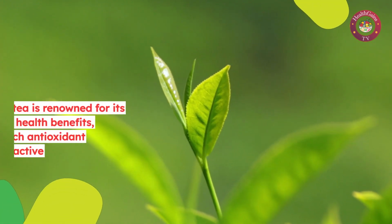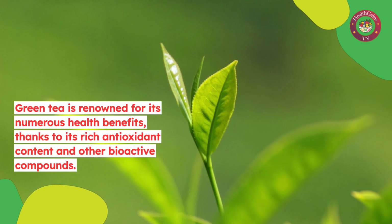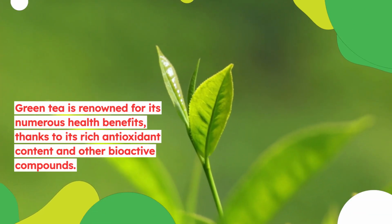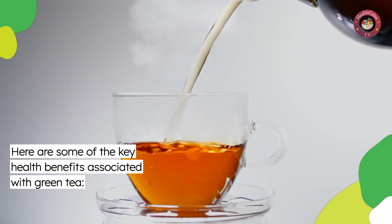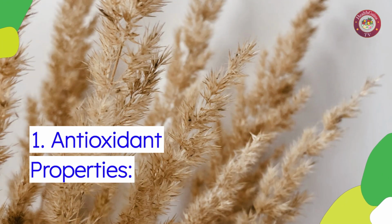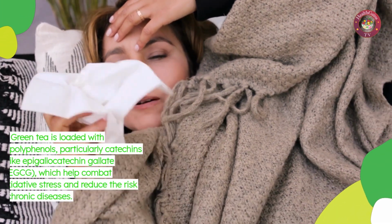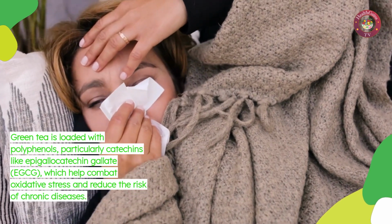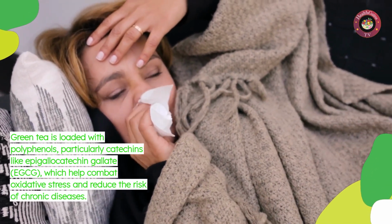Green tea is renowned for its numerous health benefits, thanks to its rich antioxidant content and other bioactive compounds. Here are some of the key health benefits associated with green tea. 1. Antioxidant properties. Green tea is loaded with polyphenols, particularly catechins like epigallocatechin gallate, EGCG, which help combat oxidative stress and reduce the risk of chronic diseases.